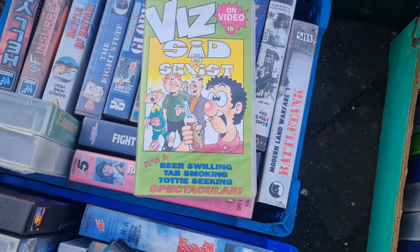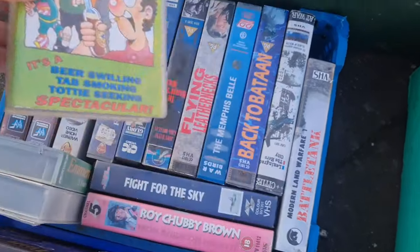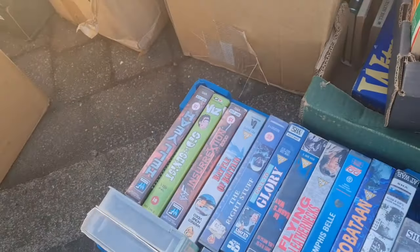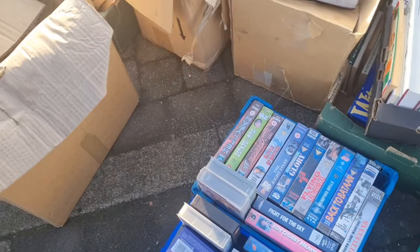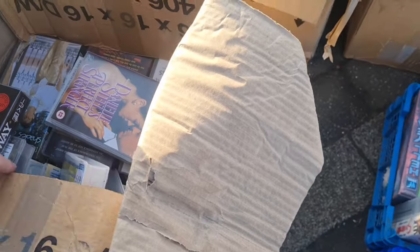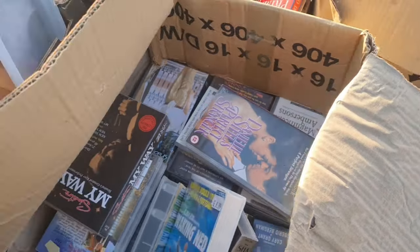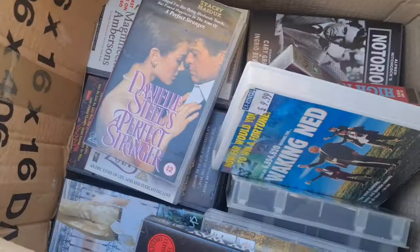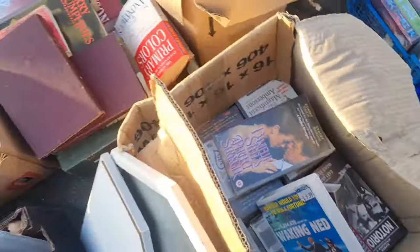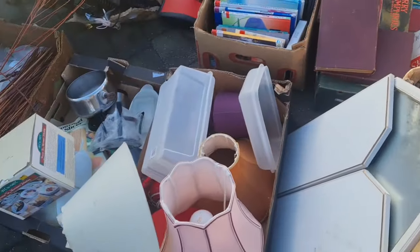Oh, Viz, weren't there an old comic back in the day, Viz? Is Viz comic still out? Weren't that Viz with the two fat slags? I can't remember. Pardon me being a little bit uncouth there. But I'm sure that was some comic back in the day. There we go. Perfect stranger. Well, I'm sure there are plenty of them.